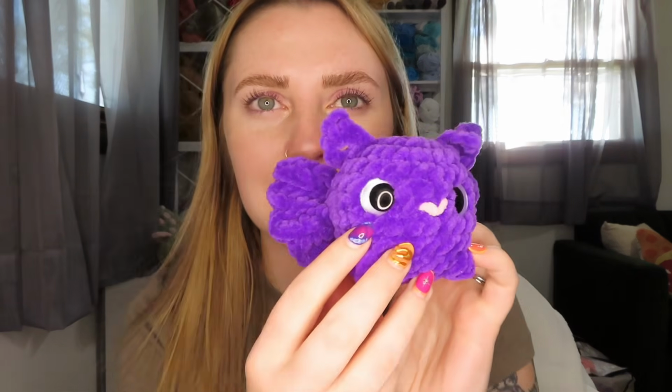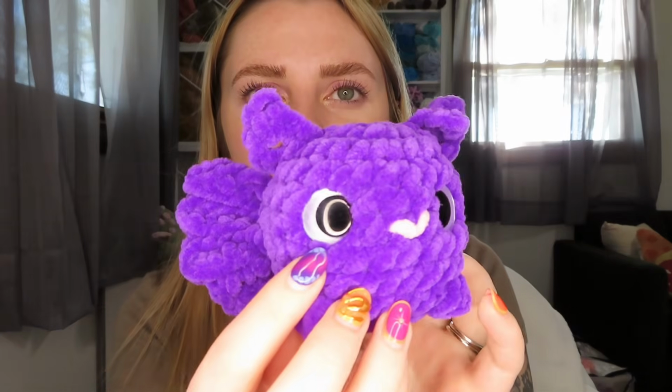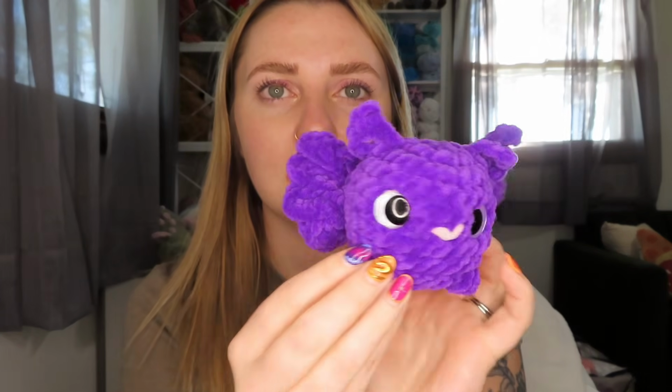So I have this bright purple one with some lavender eyes. You really can't see, but they are lavender. Like I said, all of these eyes are from Sphinx Crochet. I really like how that purple one turned out. This one, maybe my favorite.